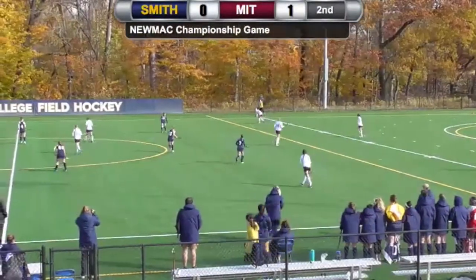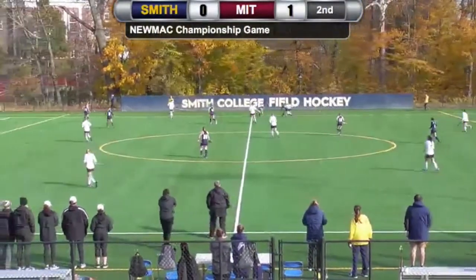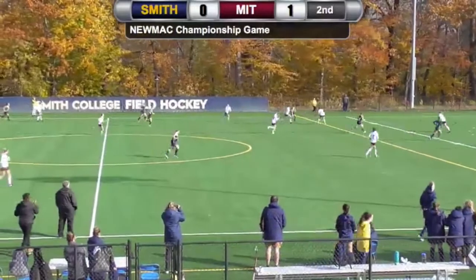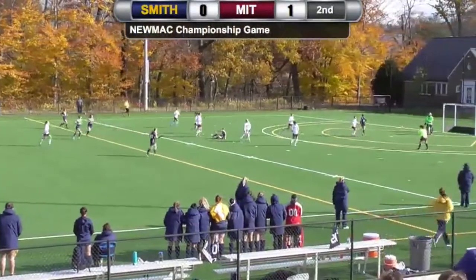Taylor Gray sends it back. 2:22 left to play. Not much time left. MIT would love to finish it off. Stop, dead stop by Maura McGowan. McGowan comes forward, finds corner.